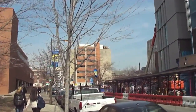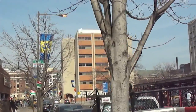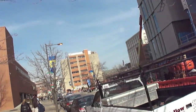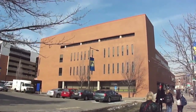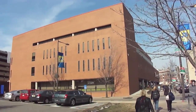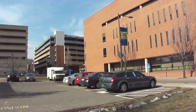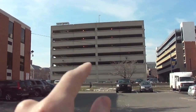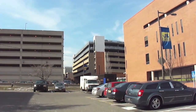Over here, coming up on the right, is Disc Hall, which is one of the media arts buildings. This is the Haggerty Library over here, which I'll go in every now and then to get a manga or a movie. It's actually not really a lot of books in here. It's usually just typically packed with people studying. Over there, that parking garage, this one is owned by UPenn. That's the Drexel one over there.